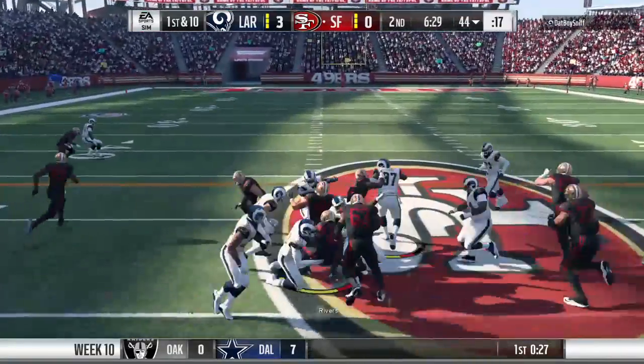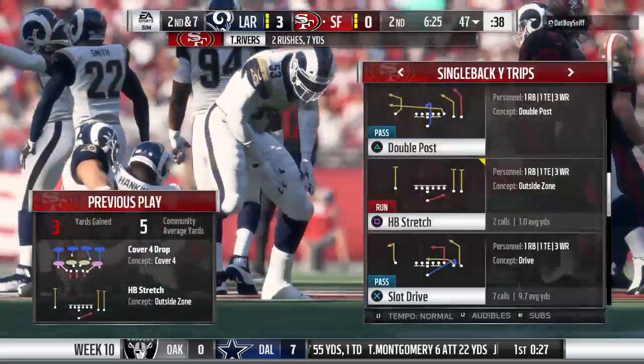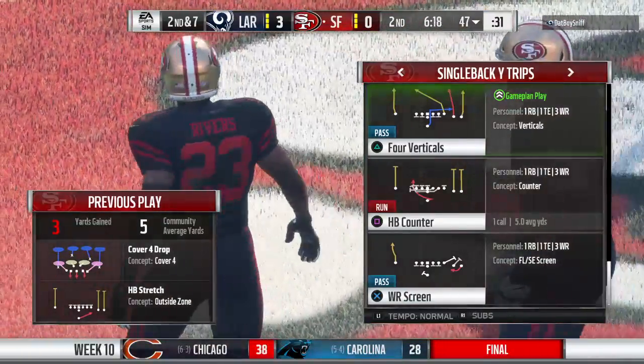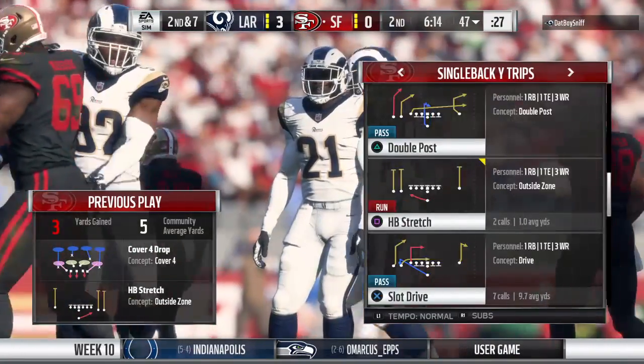Now a handoff as they run left side. And a minimal gain here as he's up to about the 47-yard line. 3 yards on the pickup there, and it'll be second down. Not much happening there on first down. I thought there might have been a hole for a split second. Yeah, but it dried up pretty quickly, didn't it? Closed fast.